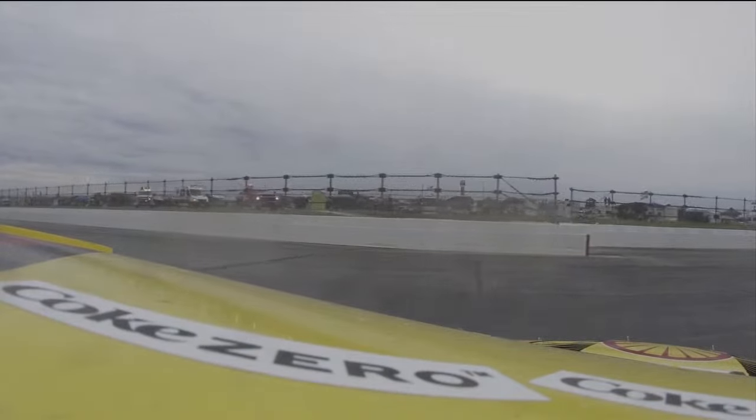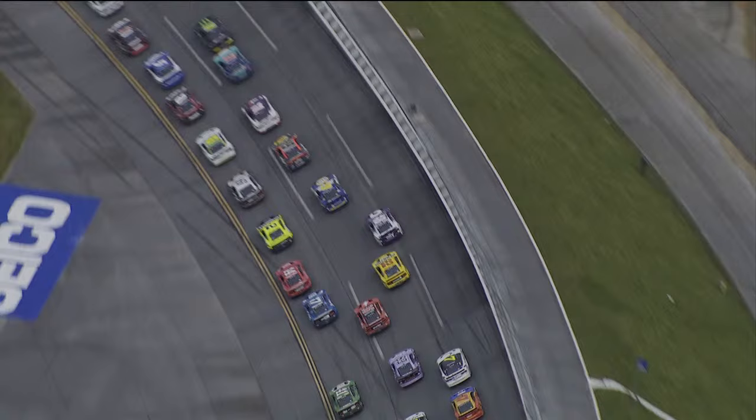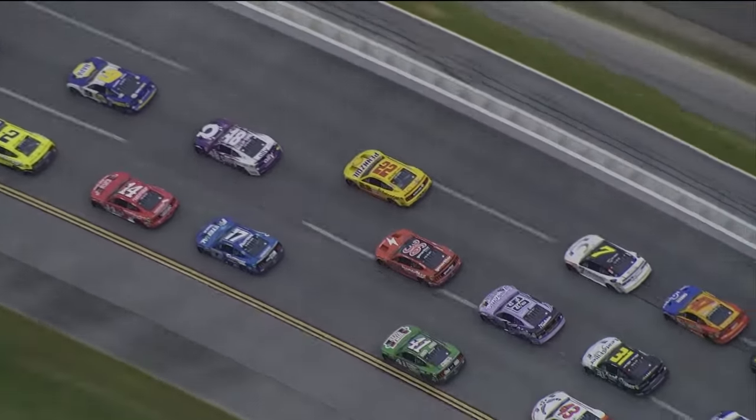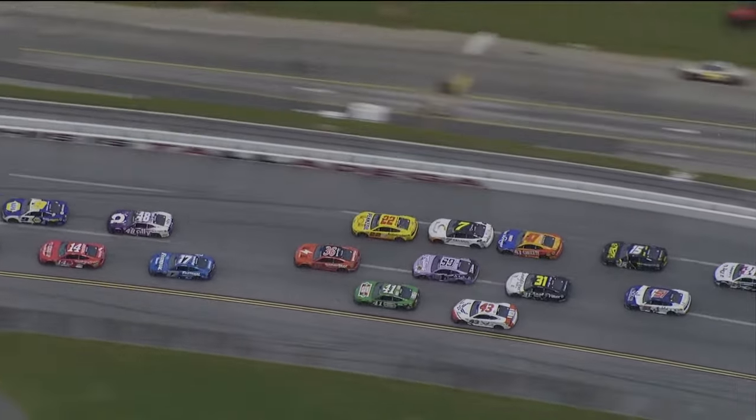That is a long slide. Yes. Let's go to our Goodyear aerial coverage and watch Logano. Yellow car in the top lane, 22. This starts with that 36 car right there on his left rear. And as soon as he gets it, it pulls him back, kills that momentum.